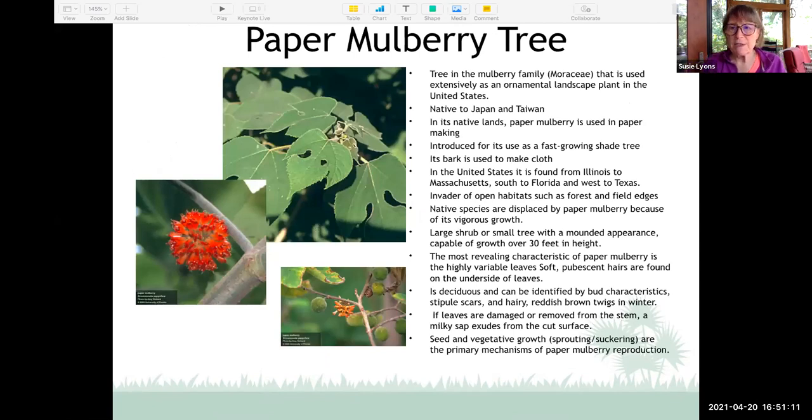Okay, paper mulberry tree. How are we doing on time? You're good. Okay.